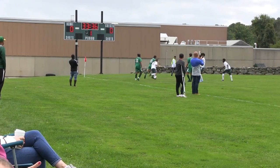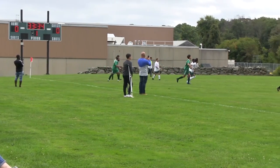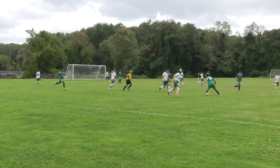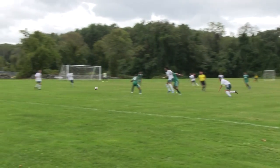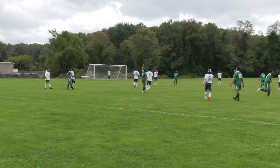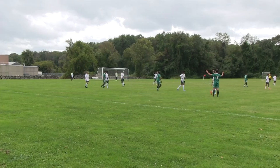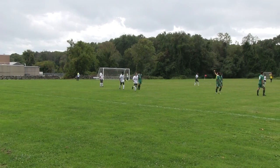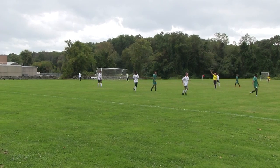Nice move there, trying to center it in front. Not enough on that one. Bringing it up is the Knights. Nice break up there by number 21, Alex Cabral. And it looks like we have an offsides call on Elmer Barrientos, I believe.